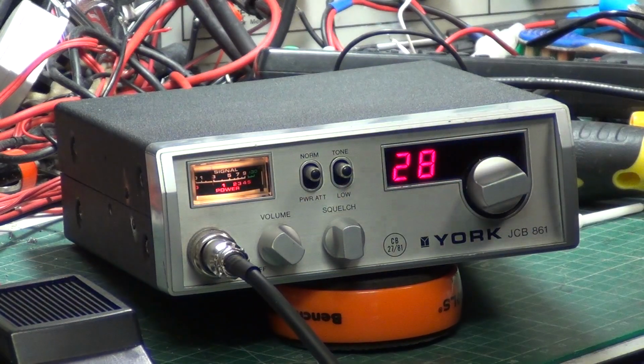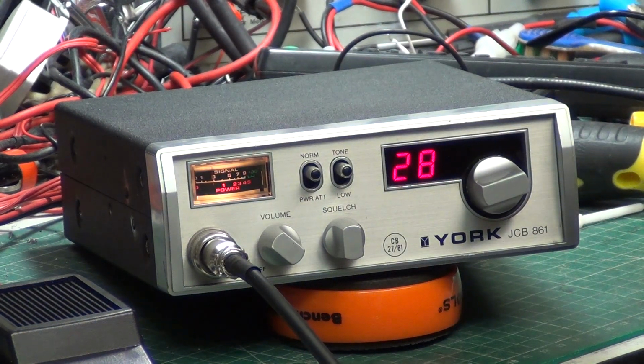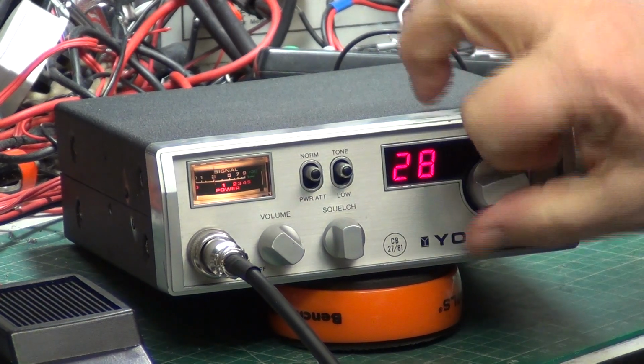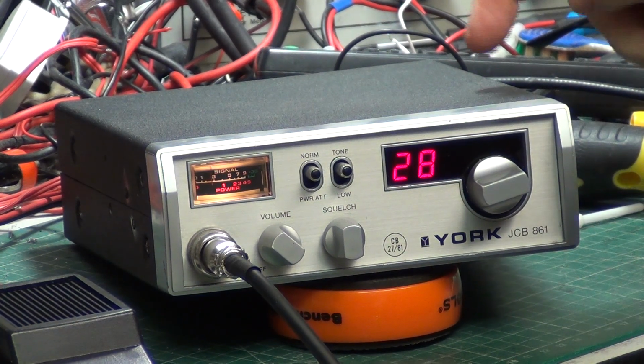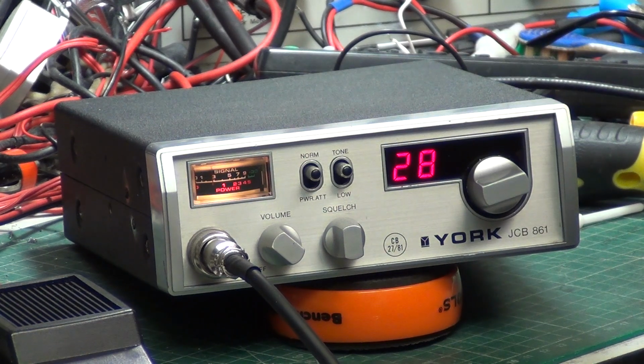Right, so we've got this York 861. We made a mistake doing the on-the-air test for the Major 3000. We're doing these in the opposite way. They'll be presented in the right way, but we're going to be doing the Major 3000 after this, and that will be shown first.